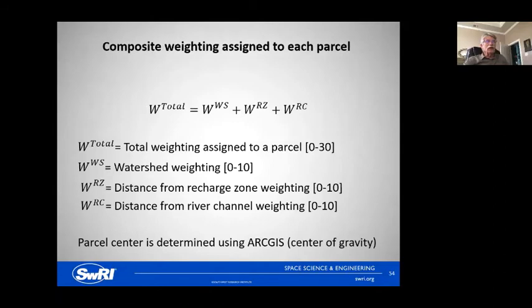So we do have an equation. There's always equations. This is the only one you're going to see, but it just takes the weight of those three things and gives some score to them, and then you give a total weight, and this would be the composite weight given to properties up in the contributing zone. So there's concern that if you open the door and you start protecting the contributing zone, the people would try to get the entire contributing zone protected. This is a way to weight some of those properties higher than some of the others.